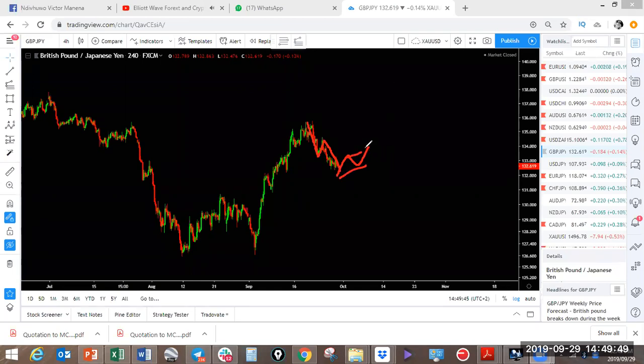Get a bigger corrective structure here. So that means pound pairs to keep coming lower as opposed to what we expected when we got the impulsive move here. So let's see what happens in the next coming session. This way we need to get a deeper corrective structure like this. That'll be a WXY structure like that. Right, so that is pound yen.